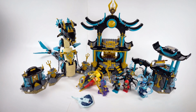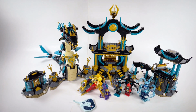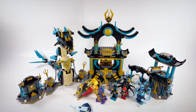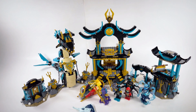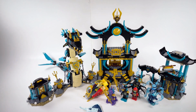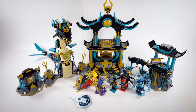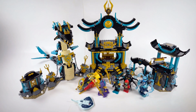Alright, that brings us to our final thoughts. Should you get this set or not? And unlike the Legacy Ultrasonic Raider or Kai's Fire Dragon, I have no hesitations here. Absolutely you should. Obviously, the set is going to be just a little bit pricier than either of those two options, but it has great builds, great minifigures, and all around it's a great set. So if you're going to get any Ninjago set this summer, I'd say either this one or the Hydra Bounty, but the Hydra Bounty is the subject for another review.